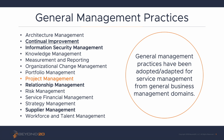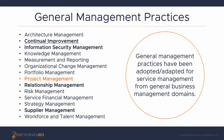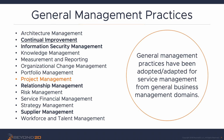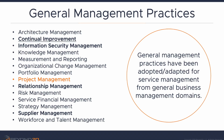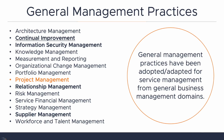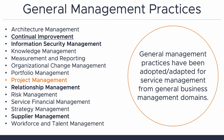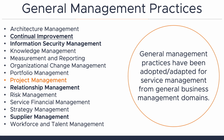Strategy management is here, and supplier management, and this one is also really cool. This is brand new, around workforce and talent management. So how do we hire the right people, develop, mentor and coach people? Because at the end of the day, it's people that are delivering products and services, and it's people that are using our products and services. So how do we make sure that internally we've got the right people on the bus? They understand what they're doing, they're getting more skilled and staying engaged over time. So some really cool stuff in the general management practices.